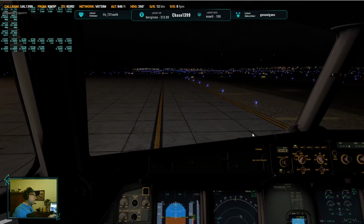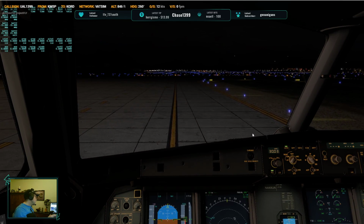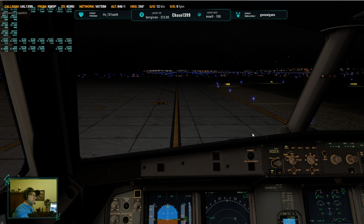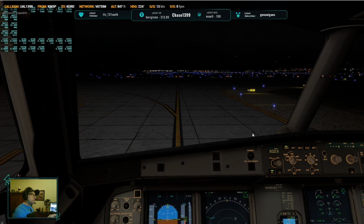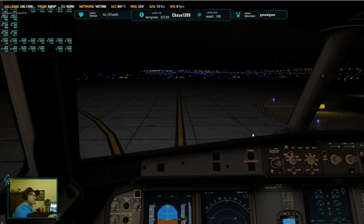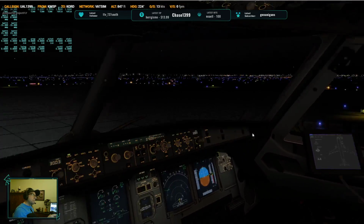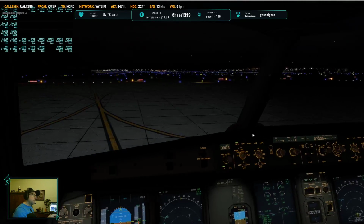We're gonna hang a right on the Alpha. Delta 1934, that's runway 12 right. Delta 1934, Minneapolis Tower, wind 230 at 5, runway 12 right, clear to land. 12 right, clear to land, Delta 1934.